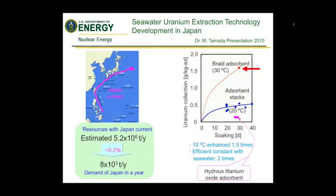The Japanese estimate about the Japan current, as you can see from the pink curve on the left side. It starts from the Philippines, then passes east of Taiwan and the Okinawa area, and then goes to Japan. In fact, it goes all the way to the Alaska area. The Japanese estimate over 5 million tons of uranium is carried through this current each year. So if they can attract a small percentage of this uranium from this current, they don't need to import any uranium from other countries. That's one of the reasons they developed this technology in the early 80s and 90s.